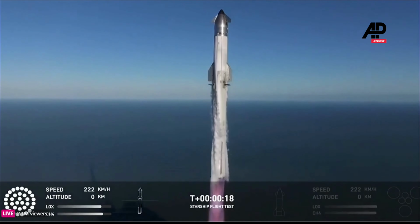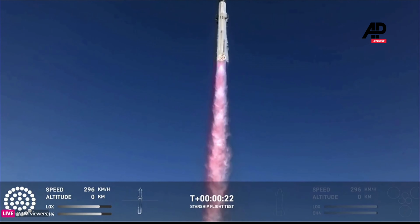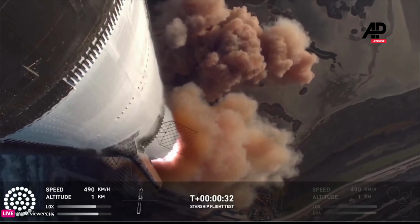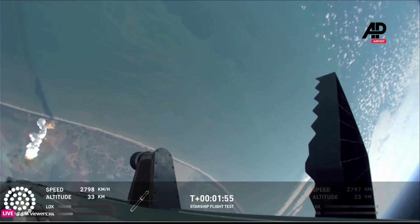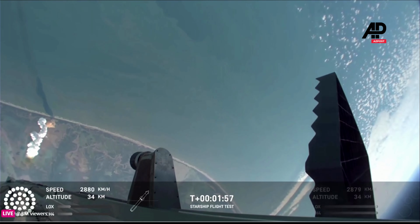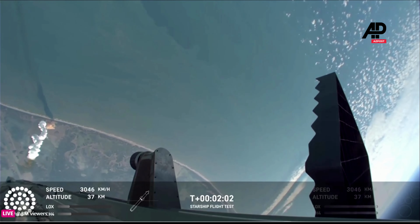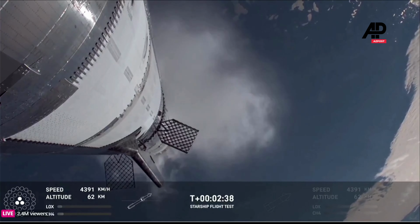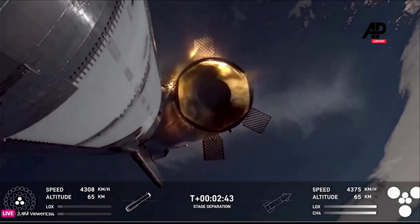Vehicle pitching downrange. Six ship engines getting ready to ignite. That's going to happen while we're still attached. That is incredible news. We just heard the call out for booster engine cutoff. Engine startup. Most engines cut off, down to those three. Stage separation.